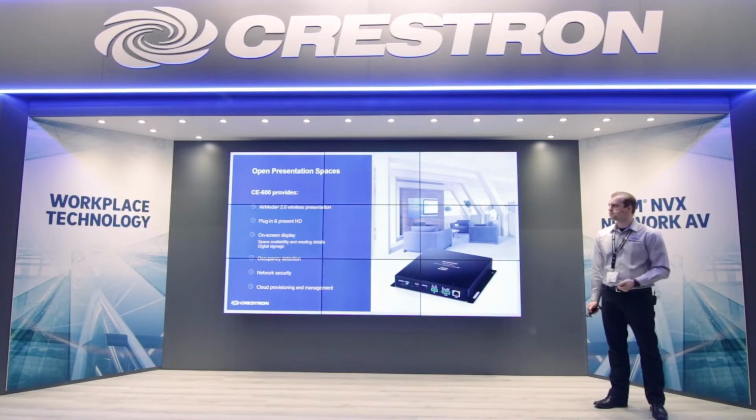as well as an on-screen display, so the same user interface, the same UI, will be used throughout all our different spaces. As well as an occupancy sensor, we can turn the screen on and off in that specific room. Everything is provisioned by the cloud. This means basically no programming has to be done, and everything gets pushed to the specific device. So it's basically a plug-and-play system.